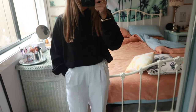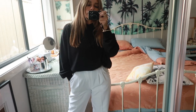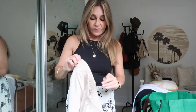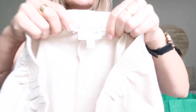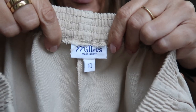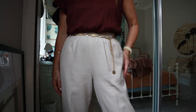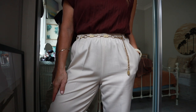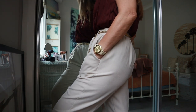They are amazing trouser pants, and now I finally have a pair of white trouser pants in my wardrobe. Now, I've always wanted a pair of trouser pants in this sandy color as well. No luck. But these are vintage Millers and they are a size 10. These are not as vintage as the black label, but they are still vintage. Polyester viscose blend, made in China. So maybe not vintage, but still they have that vintage vibe.